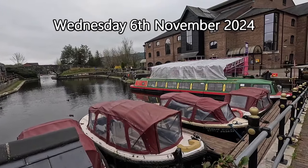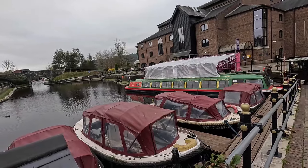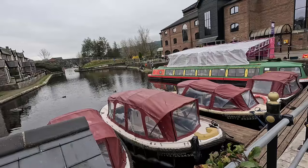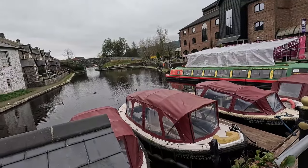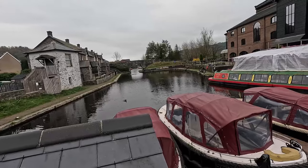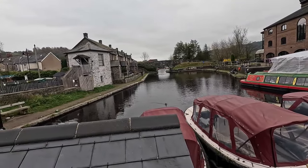Looks like maintenance work being done on Dragonfly. You see the scaffolding erected there. Hello, Sophie, it is. A few day boats tied up at the front. I think they're still for hire. I believe the Dragonfly usually operates up until October, with maybe one or two special weekend trips after that.